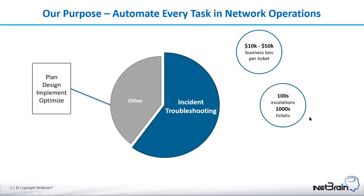With the fragmentation of network environments, more and more vendors and technologies, this has created more complexity, and more specialized teams are forced to be created to operate this vast and diverse network. And with the exponentially increasing tickets and tasks, thousands of tickets a day, this has caused a lot of escalations and handoffs, creating more interfaces and more collaboration that's needed between the teams to be able to operate the network.